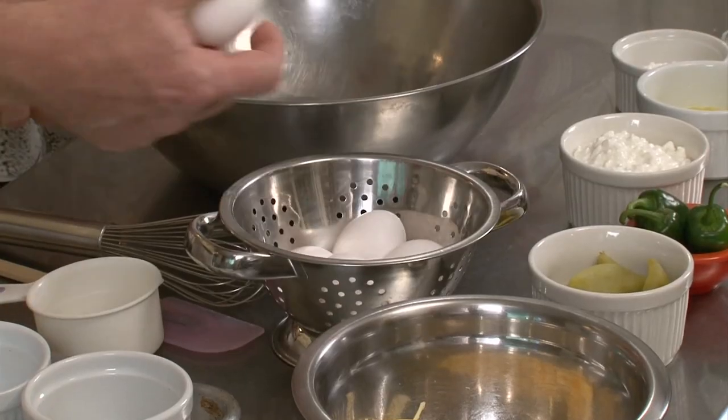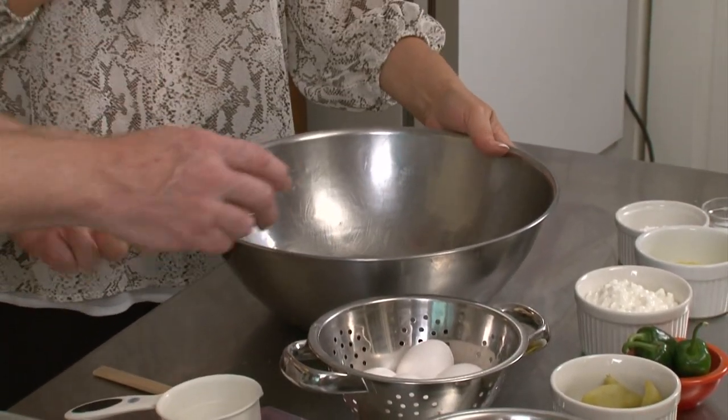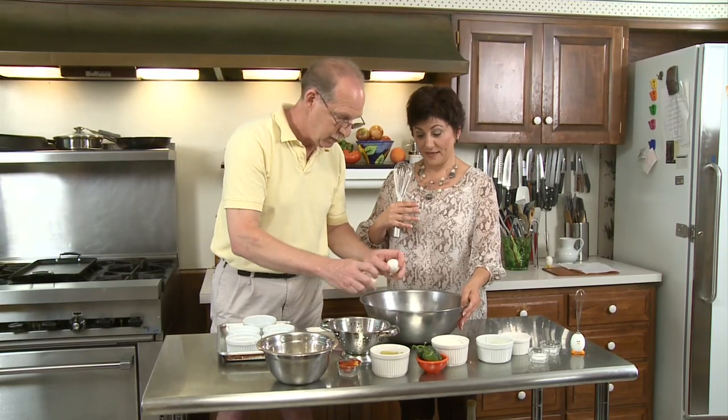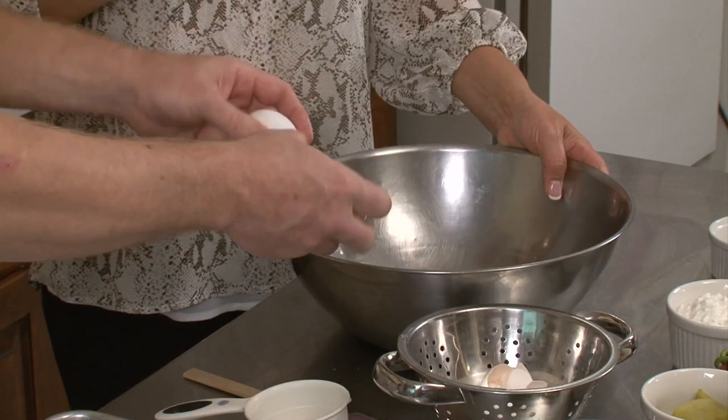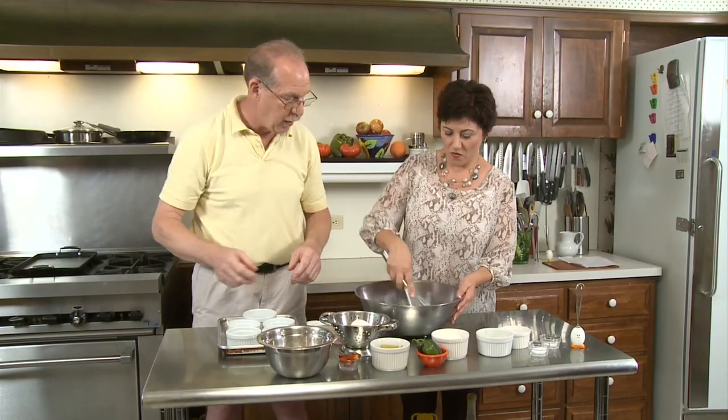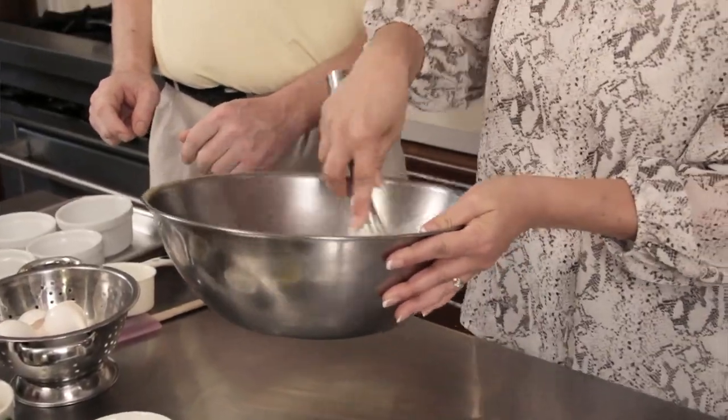Okay. And I'm going to crack them, and I want you to whisk the heck out of them, okay? We're going to use five eggs. No shells in there yet? Okay. There we go. And whip that up good. I don't want any yolks. There we go. Good technique. A little bit more wrist. There you go. All right.